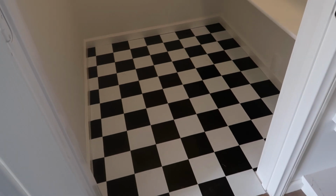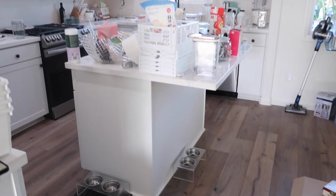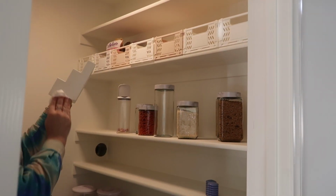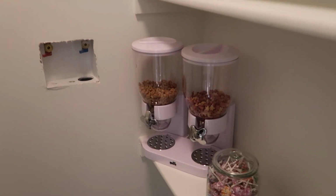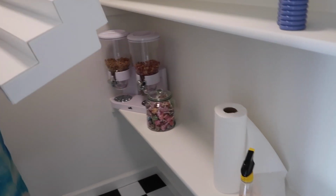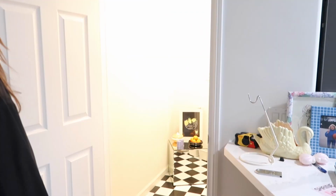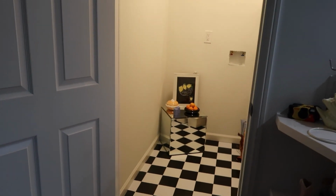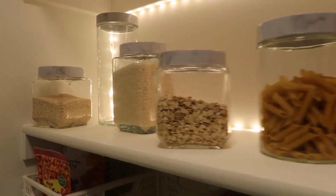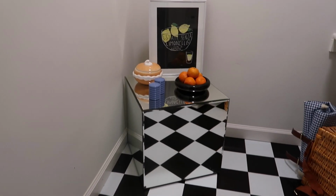This is a fun mess that we're dealing with, but it's about to look bomb in here. Oh my god, look at that. It's so cute. Oh, and the little Dum Dums, cute. Oh, we could do a Cream Savers jar. Yes. Here's the big pantry reveal. Love you. Pantries by Reed.